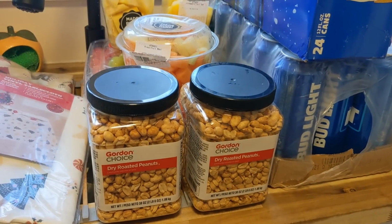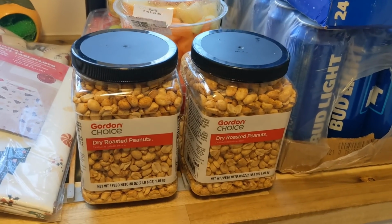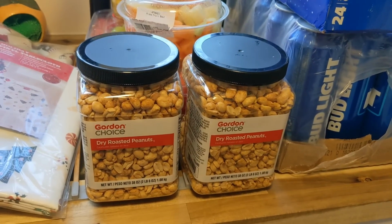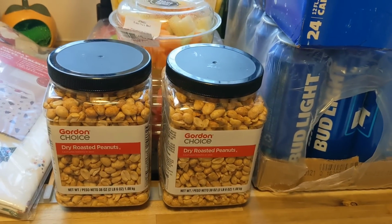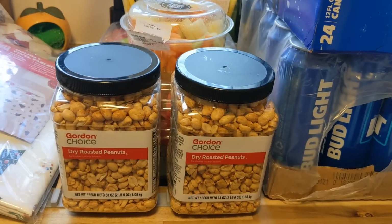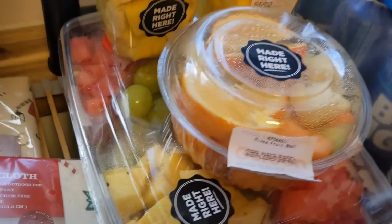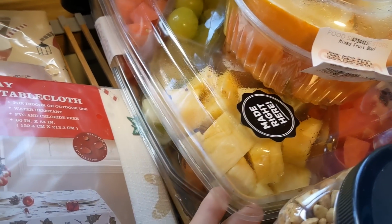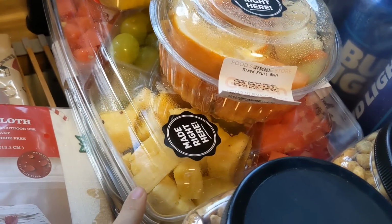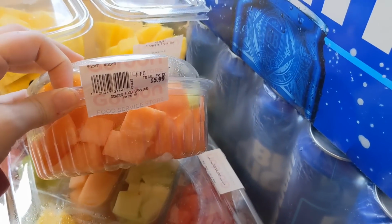so the rest of this is from either Gordon's or Aldi, and I have some good stuff. So I have 2 things of dry roasted peanuts. These look super tasty as a snack, or I can make them into peanut butter or anything. Behind that, I have a lot of fruit, which I'm also excited about. I have 2 of these big platters of mixed fruit. These were $15 each. I had 2 of these fruit bowls, which were $6 each.